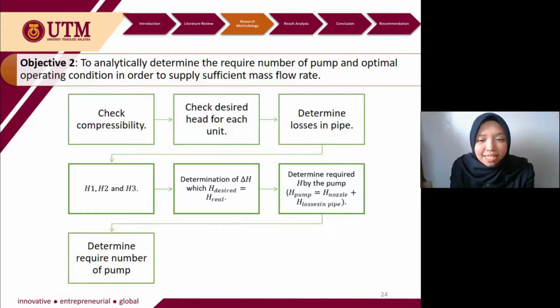So basically, this is the flow chart to do the analytical analysis in order to determine the required number of pumps. First thing, we need to check the compressibility, and then we check the desired head for each unit, followed by determining the losses in pipe for H1, H2, and H3. Determination of delta H, where H desired equals H real. Determine required head by the pump, which is head pump equals head nozzle plus head loss in pipe. And last but not least, determine the required number of pumps.